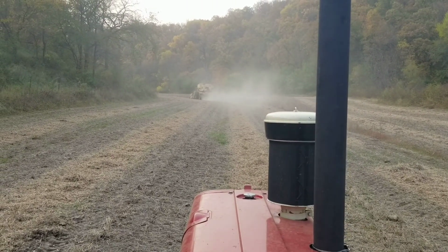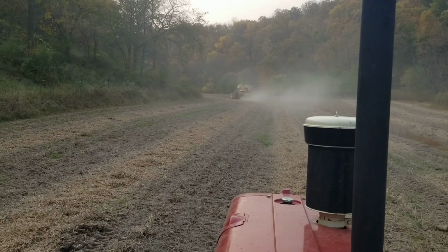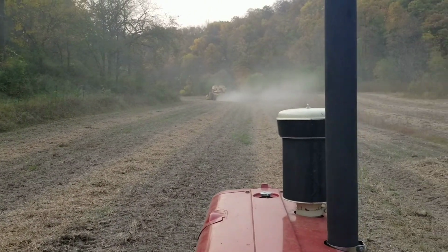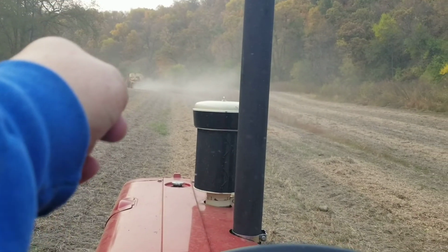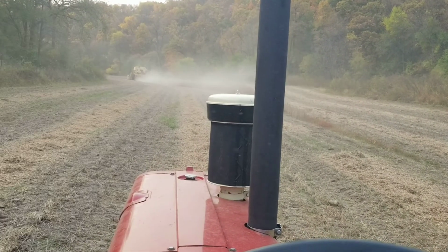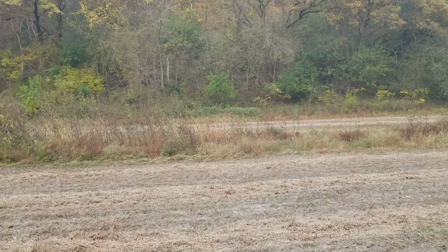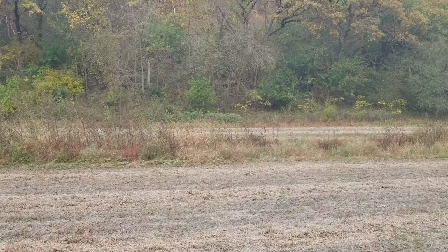combining. There's, what is there, I don't know, 10 acres up here. There's not a whole lot. This field kind of goes up around the bend here. He's going to disappear here for a little bit, and then he'll come back around. And there was a field over there, a little strip.